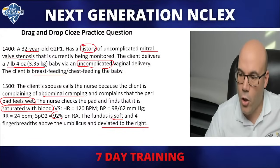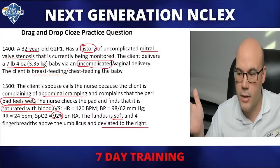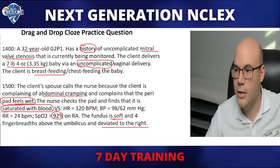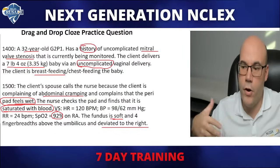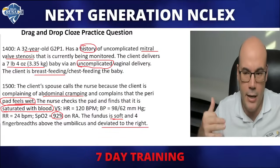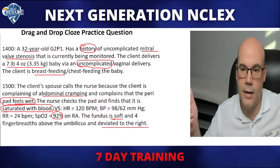92. Although it's on the low range, it's still within normal range. And also, the respiratory rate of 24 is normal because the patient is in pain. Remember, the spouse called reporting that the patient had abdominal cramping. So it's normal for the respiratory rate to be a little bit elevated, and the O2 saturation does not indicate hypoxemia.